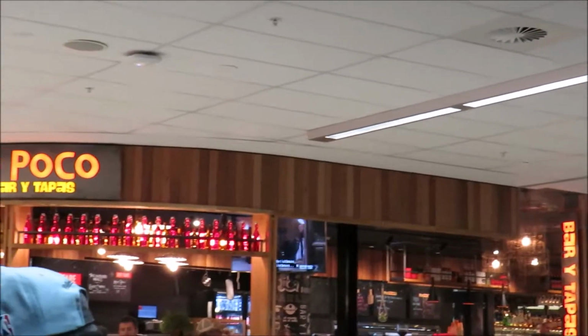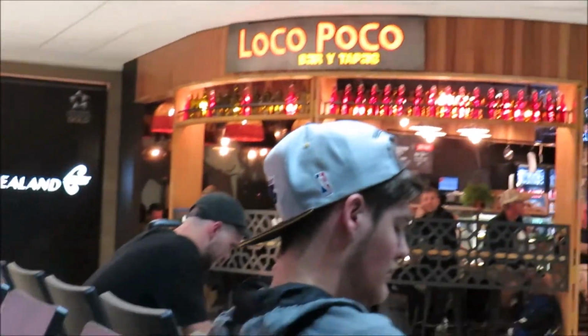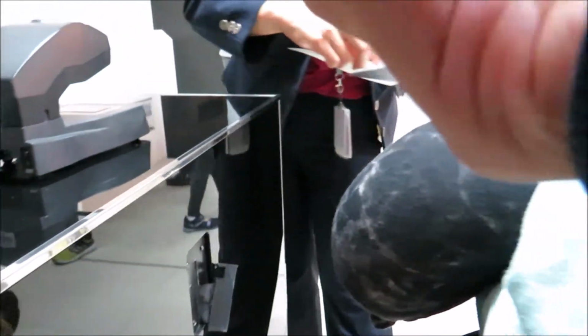After getting through security, I waited for an hour or so in the departure area, which I spent plane spotting and taking photos. Anyways, after a while boarding started, which is called in groups depending on your seat, and due to my seat being towards the rear of the plane, we were boarding group C.